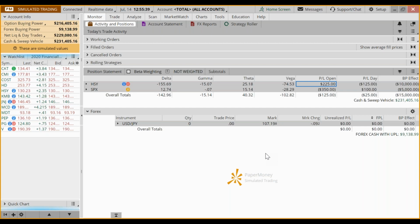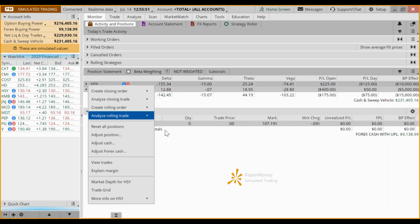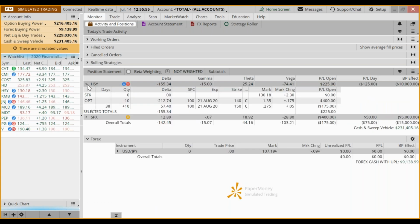Jim says, click the arrow to the left of the symbol for the same info. And here again, if you right click, it's going to help you. There's your create a closing order. And if you left click, it's going to give you the same info. So there's the right and the left click.